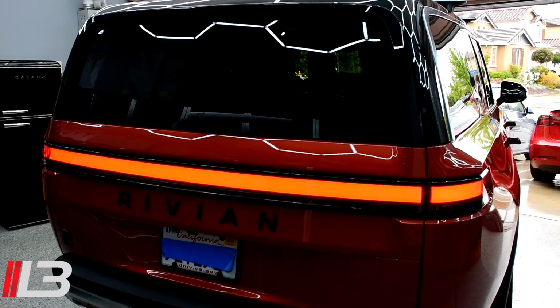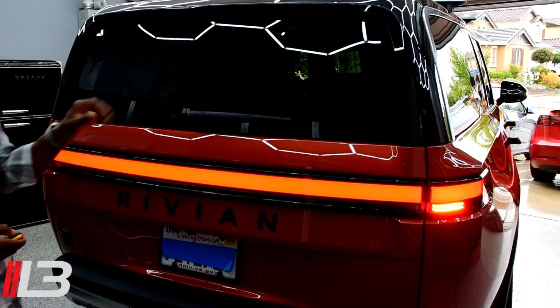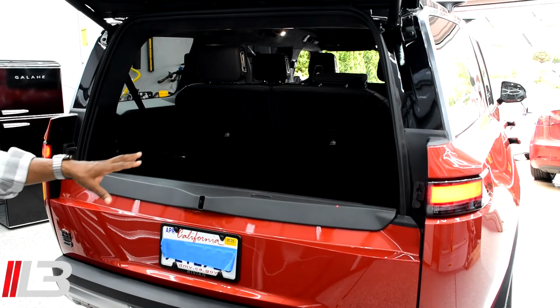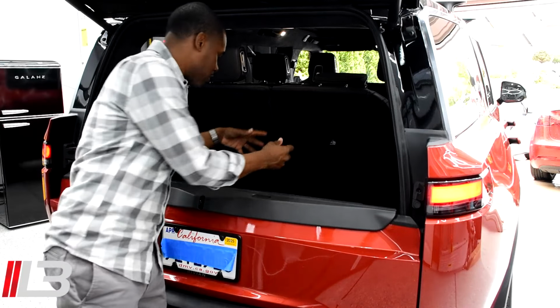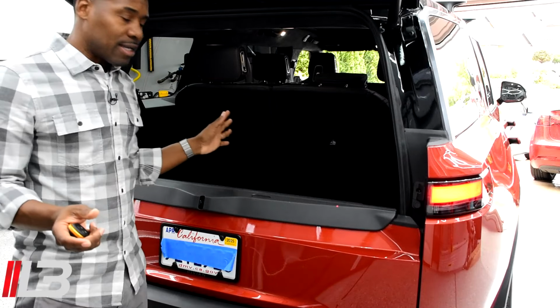Okay, so coming around to the rear of the vehicle, I'm gonna go ahead and press twice on the key fob. And this will go ahead and lift up the lift gate here. Now, as you see, this is a two-part lift gate. And this just opens up the top at first, and I love it. If I have something and I'm just gonna go ahead and drop it in, I can do that and then hit the button up here to shut it, and I can be on my way.